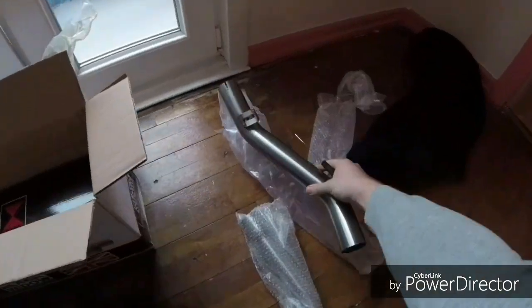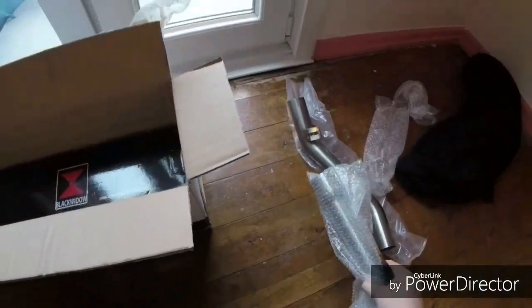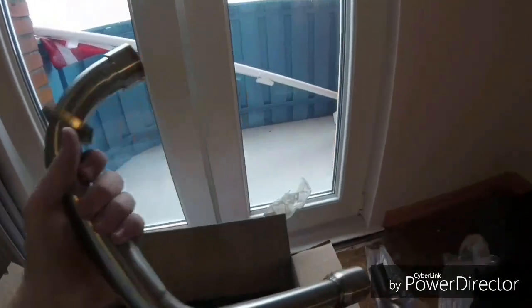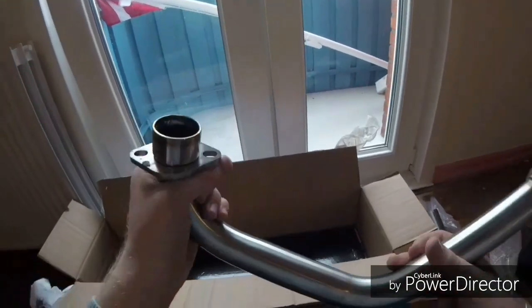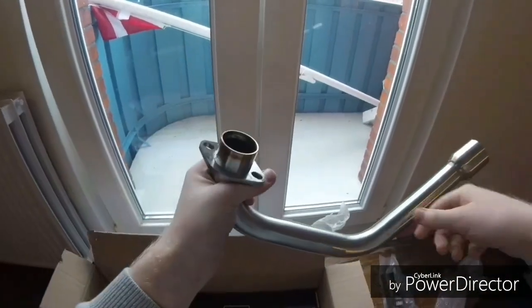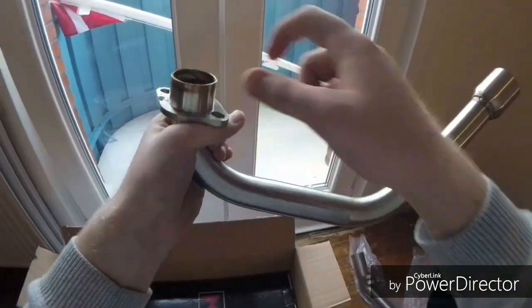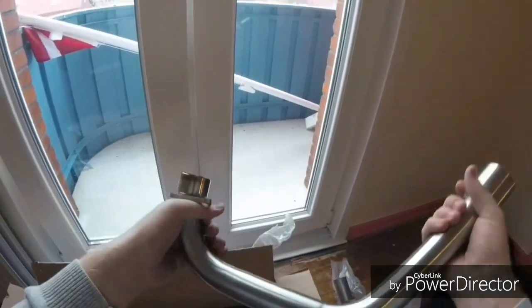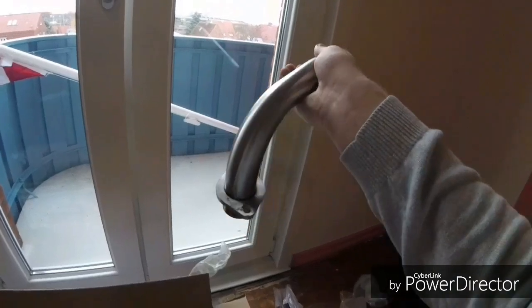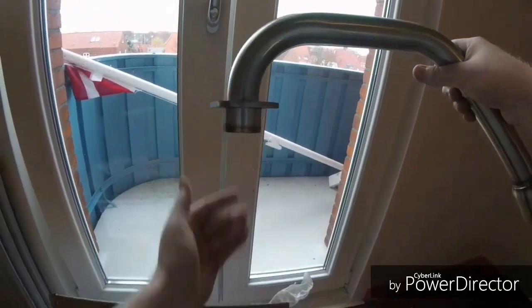And if we take a look at the other one, this looks very nice also, and this is the part that goes on the exhaust port. Can you see the welding? This is very nice quality, but of course I did expect nice quality, it being from the UK. I really like products from the UK, they really seem to know what they're doing.